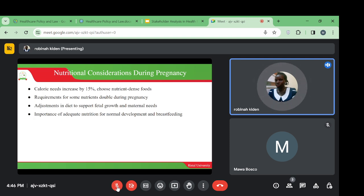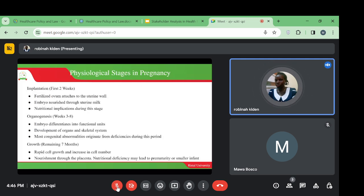Requirements for some nutrients double during pregnancy. Adjustments in diet to support fetal growth and maternal needs are very, very important. Importance of adequate nutrition for normal development and breastfeeding should also be considered.